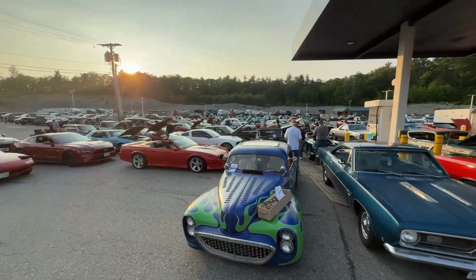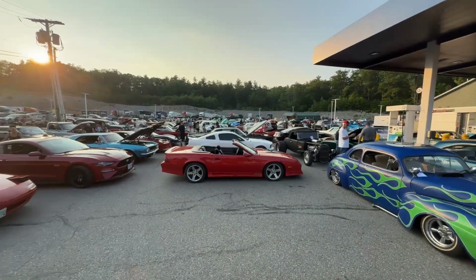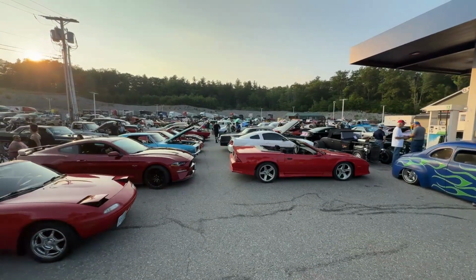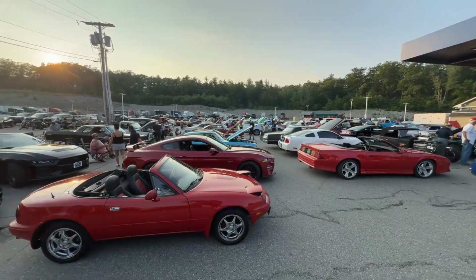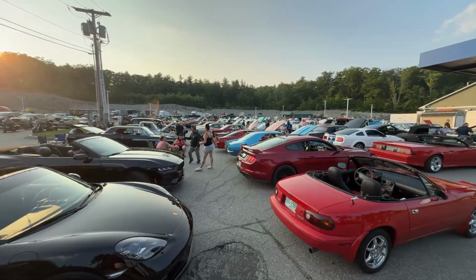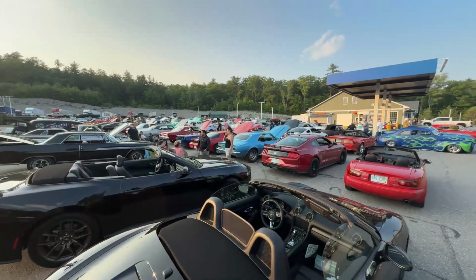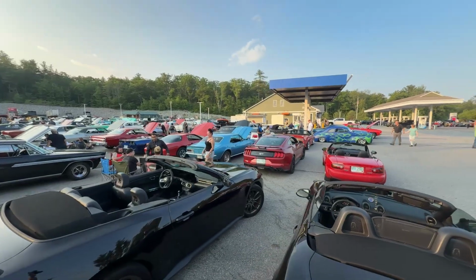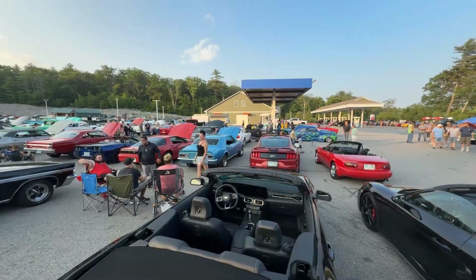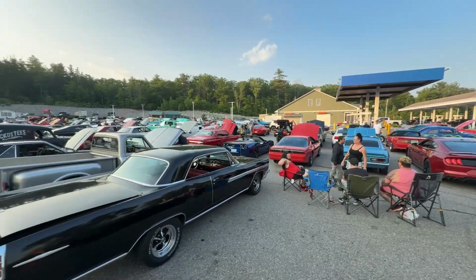Just gonna put the gimbal up in the air a little bit and walk around and look at some cars. There's no DJ blasting music that I'll get copyright claimed on. So we'll just take a walk and check out some cars. They've got them jammed in here three deep.